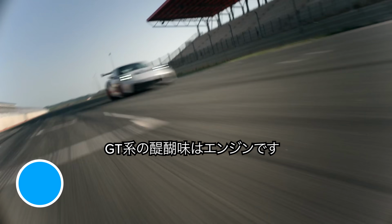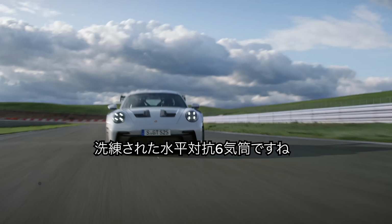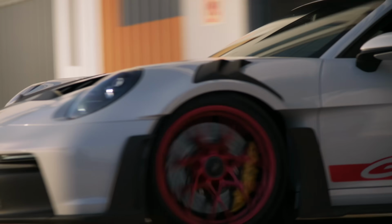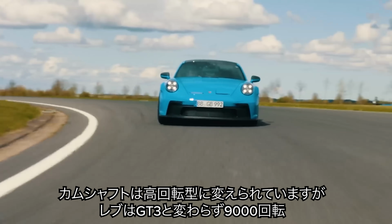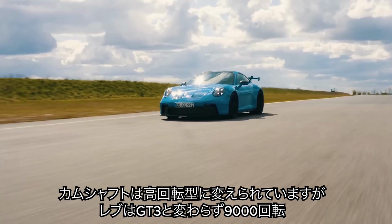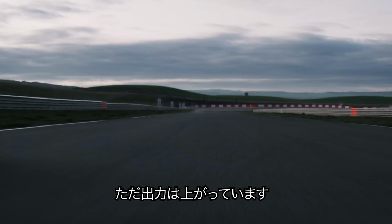One of the best things about any Porsche GT model is its engine, and this new GT3 RS's flat 6 is shaping up to be an absolute cracker. It's based on the 4-litre naturally aspirated unit you get in the normal GT3, but Porsche has fitted new camshafts to make it feel even snappier at high revs. They didn't raise the rev limit over that in the GT3 though, so it still revs to 9,000 rpm, but Porsche has squeezed out more power than you get in that car.